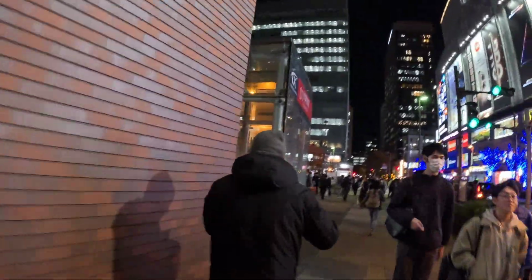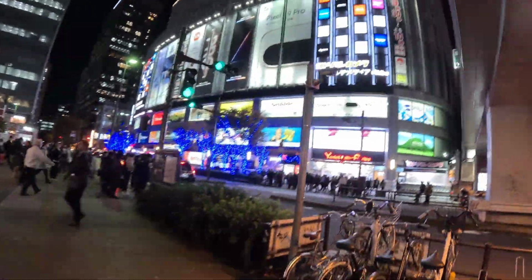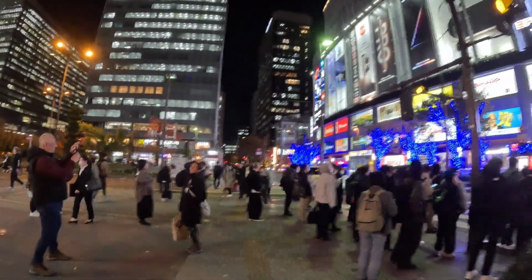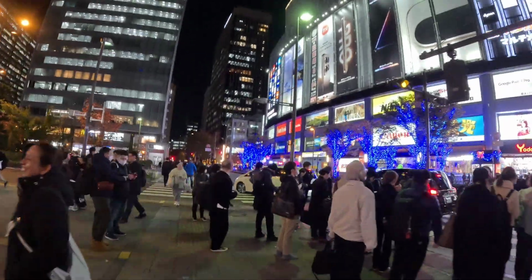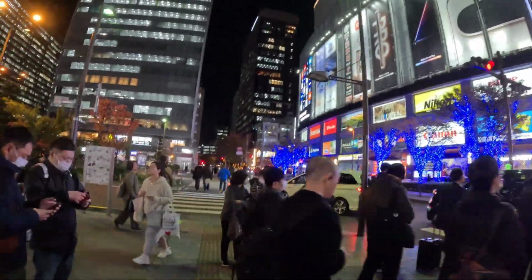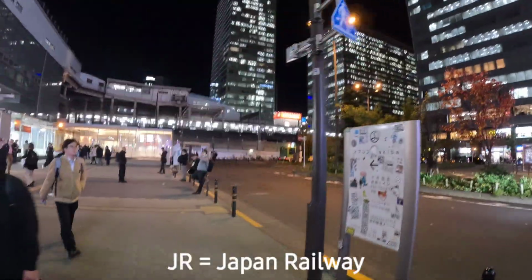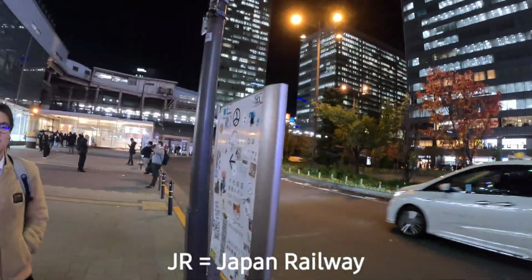Now we are in Akihabara. I was here in June as well for a school trip, and I did stop by here as well. So now coming back here in winter, it feels surreal to be here alone. There you have the JR station and the other train lines over there at the corner.